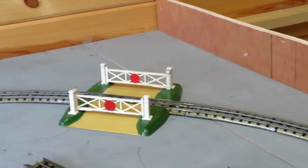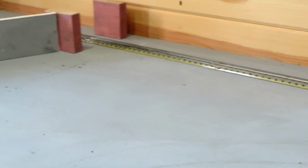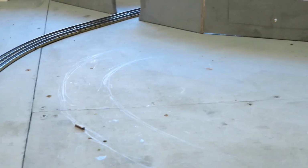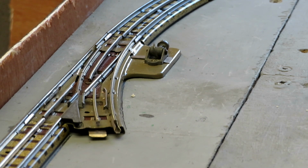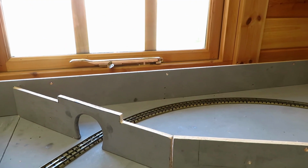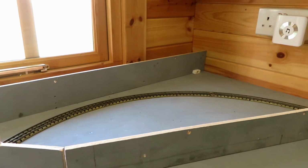If we pan round the layout, it's obvious that we've got a single track. Again, you know, the costs of the build mean that this is all that can be afforded at the time. Points in the day cost 13 shillings, or 65 pence in today's decimal currency, and converting that to today's values, a point would have cost £13.